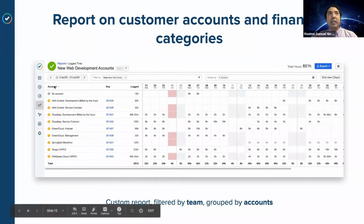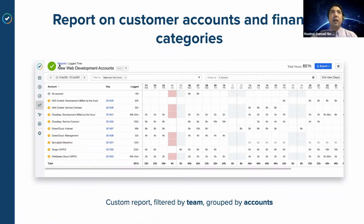So we can see for the team that we had, with the 3 devs, the designer and the PM, excuse me, for the period of July, that they worked a total of 851 hours. Now, what we've done is we've put that information in a report. A report, you can think of more as a pivot table in Excel, as in you can filter by certain variables and then group the variables as well. In this case, we filtered by the team and we're grouping by accounts.